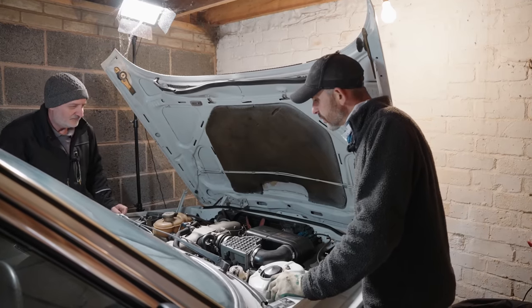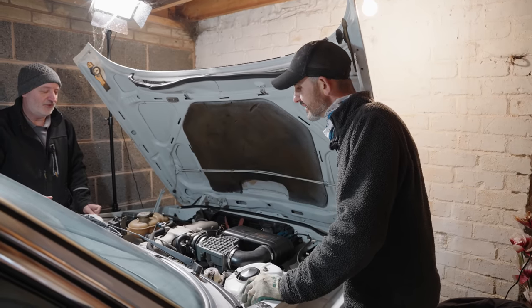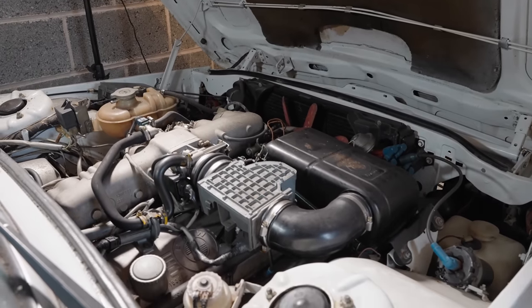Oh, of course, this is when BMW numbers meant the real capacity. Yeah, so 3.5 being 3.5 litre. 3.5 litre, yeah. But what makes this different from the other cars then? So what are we looking at?